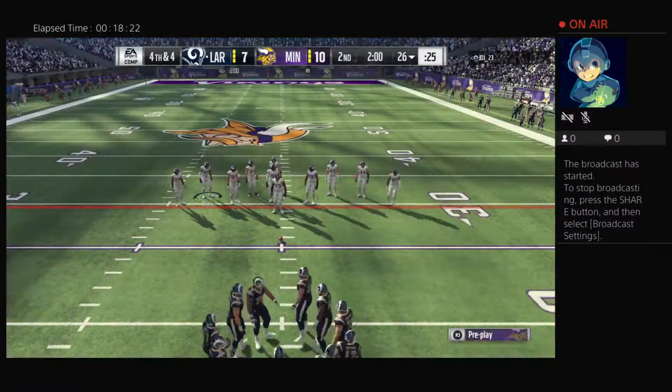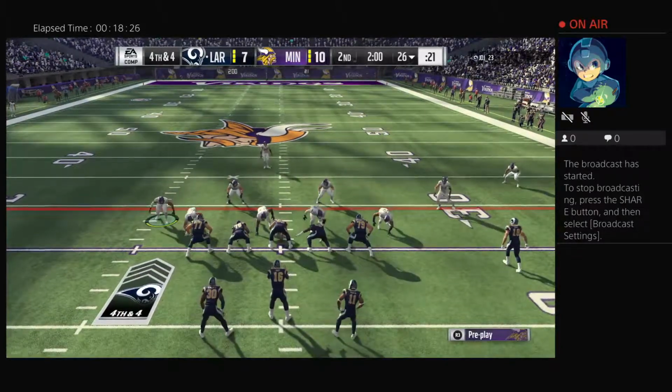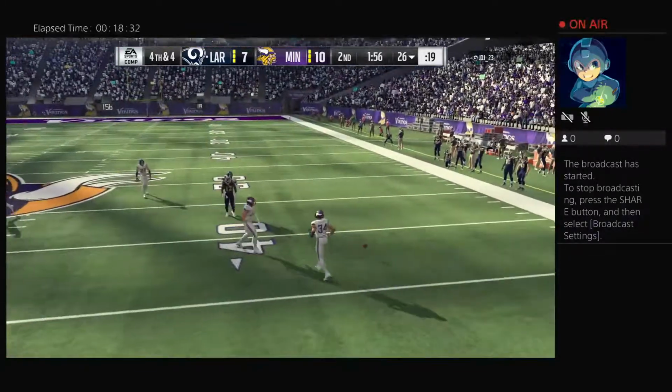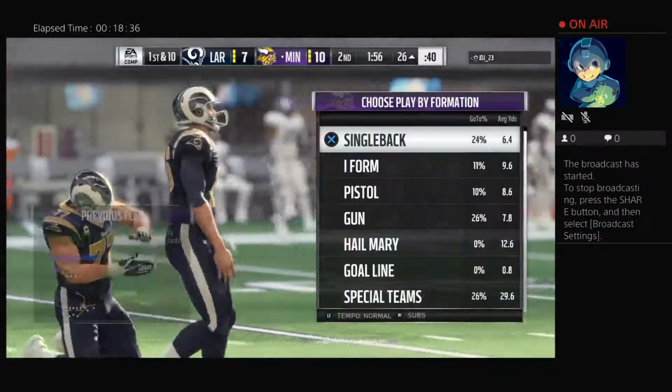The offense is going to stay out there. They've converted twice, failed once so far on 4th down. Let's see what's in store here. They are going for it. Goff. And this is incomplete. So certainly an interesting call there to go for it.